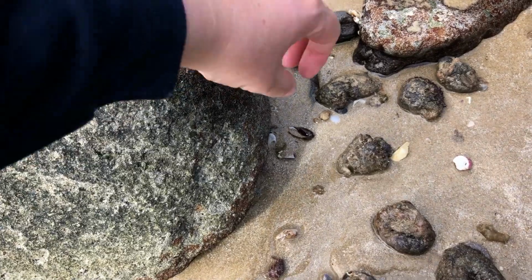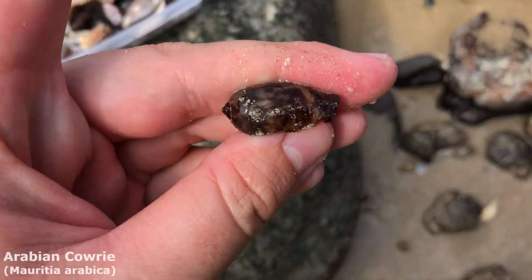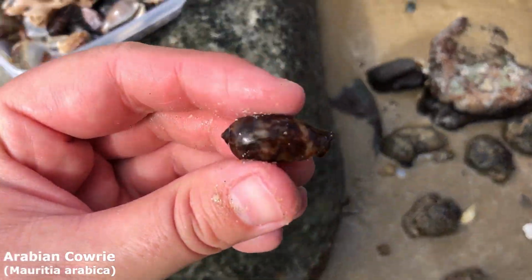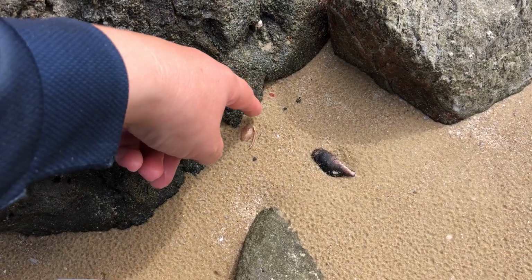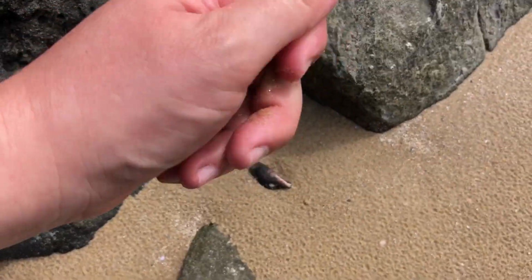This is the exact same place that I picked the first one up from. At least I think it is. Anyway, it is a second juvenile Arabian or eglantine cowrie. There we go. Oh, I gotta stop dropping my shells, everyone. He's a sneaky fella. Is he a hole? He is a whole sneaky fella. There we go.